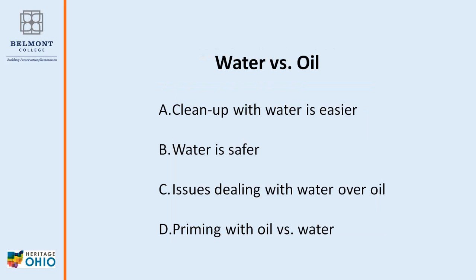Now when you compare those two, what are we looking at? Well, obviously with water, cleanup is easier. Everybody has access to water. With oil-based paints, you're going to have some kind of solvent, in most cases a VOC, a volatile organic compound. Those are not safe. They're not good to breathe, and so water provides a safer method of painting, especially for interior surfaces.